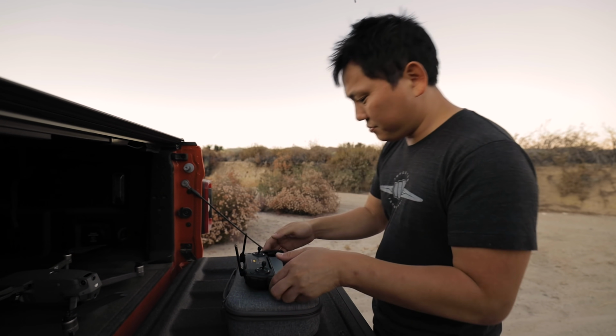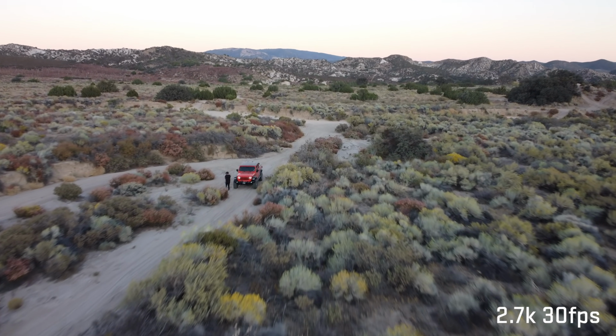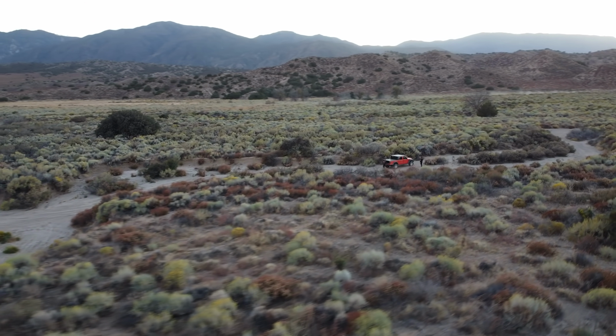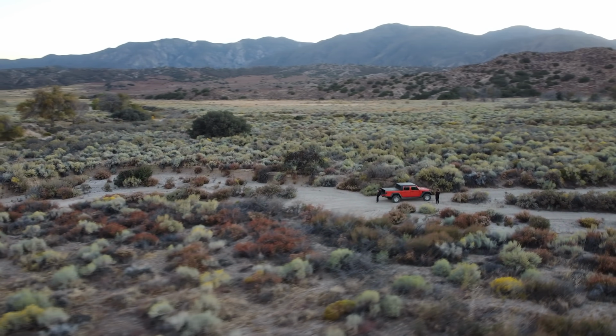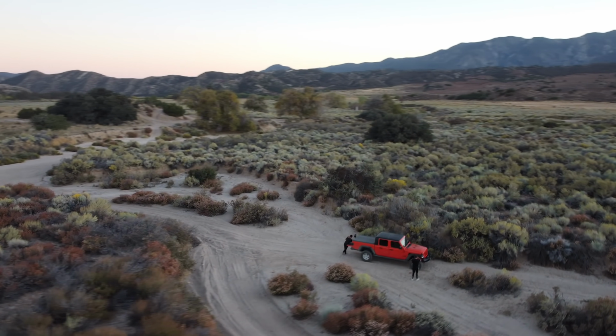All right, here we go. So as of right now, it looks like we could do 30 frames per second or 25 frames per second in 2.7K. I don't see 24 frames per second now. Maybe it'll come in a future update, but they made it very clear that this is not a professional drone. This is very much for someone trying to get into their first drone.